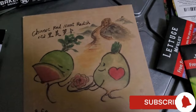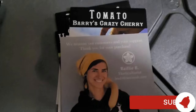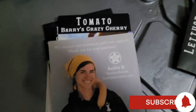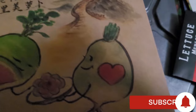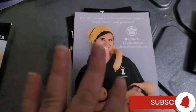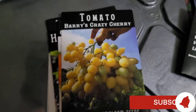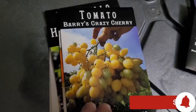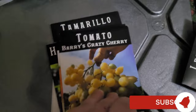Let's open this one up and see what I got. Let's see if it was worth getting another package in the month of February. Okay, I got jealous. Here's the honest reason I did one more seed packet order for the month of February from Baker Creek. I did other seed orders from other vendors, by the way. I'm jealous of all the people who get to go to that expo that I don't get to go to, but I got jealous because people were talking about their crazy cherry tomatoes, and I was like, man, I need crazy cherry tomatoes.